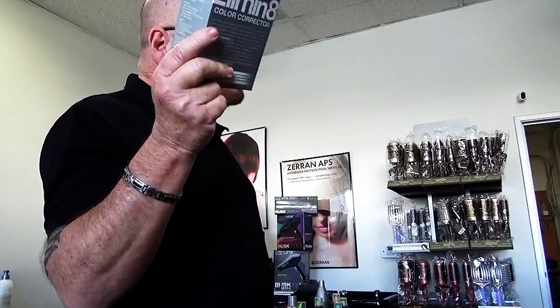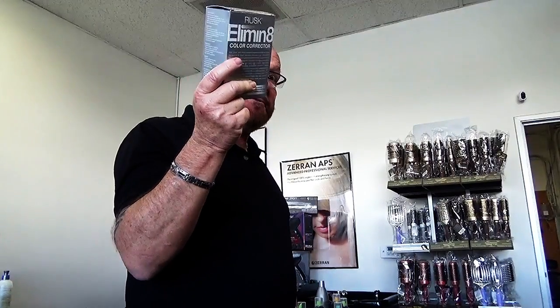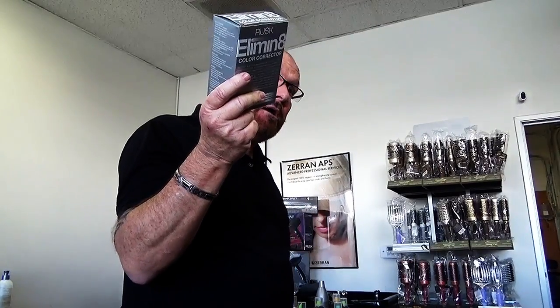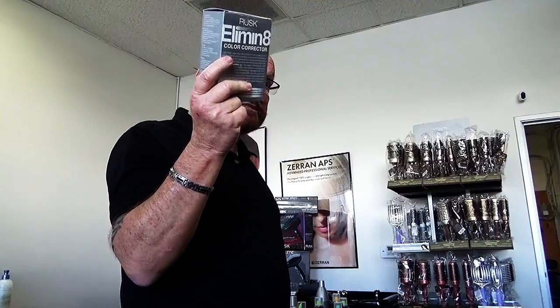The other question that I get asked a lot is, when I'm done with this, can I do a lightening service after? If I need to, yes, I can. All right. If you wanted to do some highlights afterwards, you could. Because honestly, this doesn't damage the hair. Okay, it really doesn't. So it's an option, if you really need to.